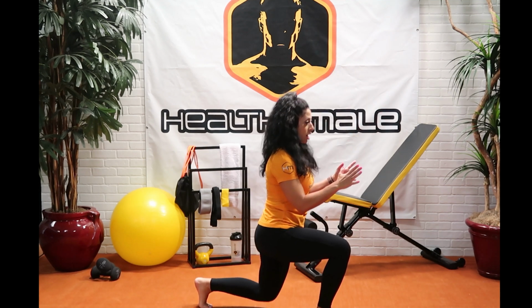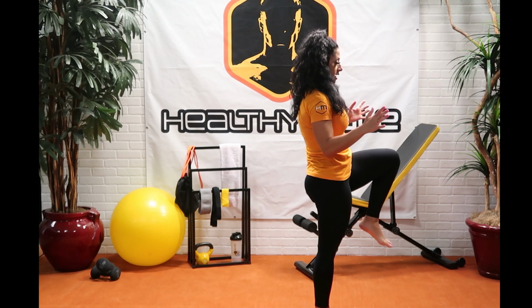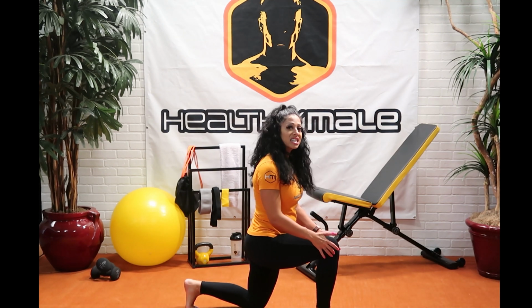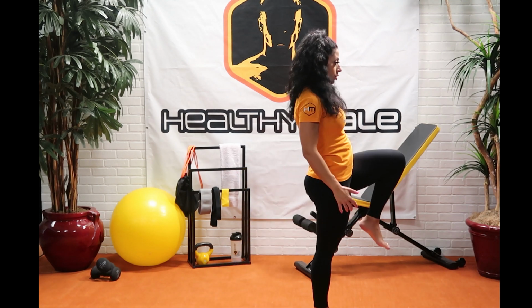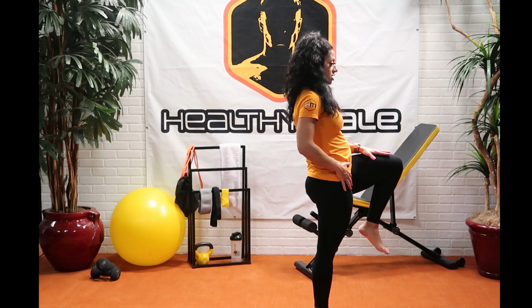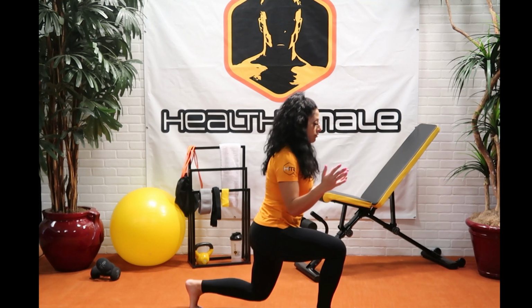Focus on a stationary object in front of you. That always helps. Take a nice big step back. Make sure that we always have a nice 90-degree angle from our knee to our ankle and to our hip. Coming up, core is tight as it can be, lifting that knee up to 90 degrees and back down. Again, taking your time. You're not in any rush.